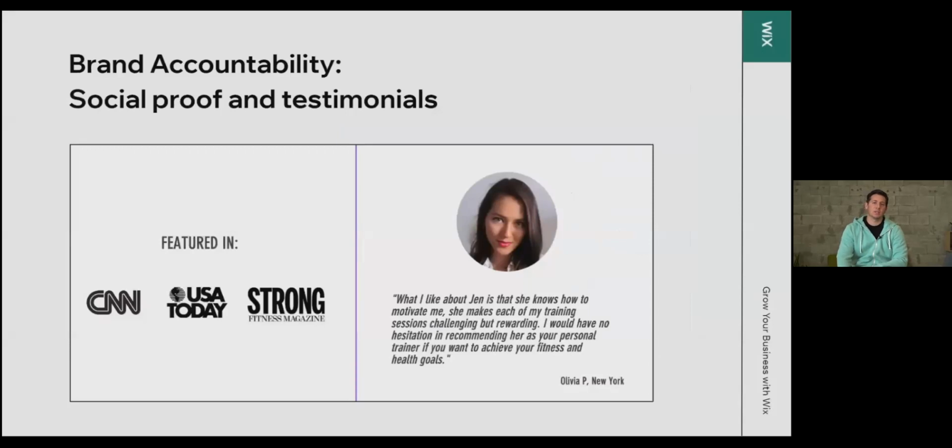Then you need to make sure that the website has good brand accountability. You need to have social proof and testimonials. Maybe you were interviewed in some articles, maybe you were featured in some places. You need to make sure to have these logos. Testimonials and reviews are also a great way to be accountable, and people understand that you're a legit business. And it's really important to drive conversions as the traffic comes in.